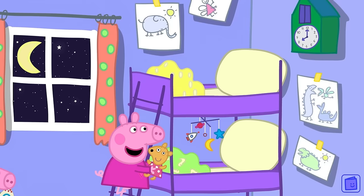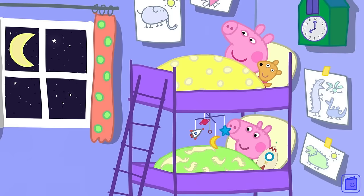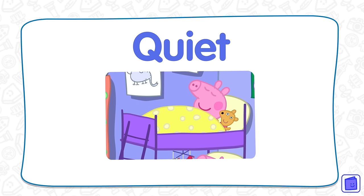Peppa and George are going to bed. Night-night, Peppa. Night-night, George. Night-night. Bedtime is when we go to sleep and are very quiet. Can you say quiet? That's right, quiet. Do you know what the opposite of quiet is? Let's see, shall we?